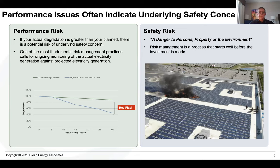So let's talk about the performance risk a little bit. You get that call, there's an issue on your site or on your rooftop. And what we're looking at is when we design these systems, we design them with a degradation curve. The curve you see on the bottom there, the green line at the 100% is saying on day one, year one, we're going to produce from here. And over time, over 20, 30 years, the system will degrade.